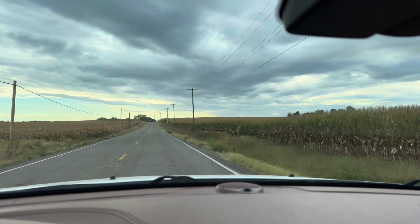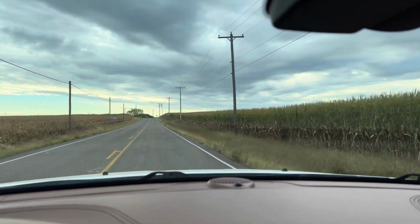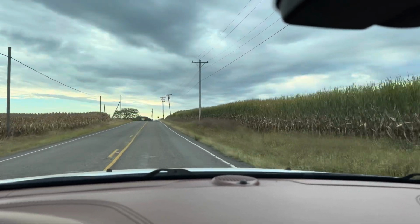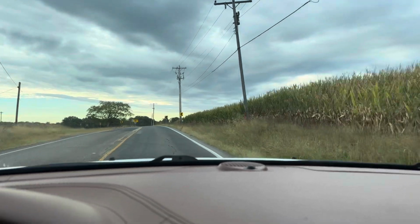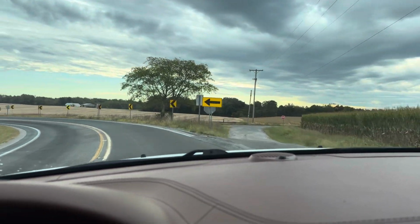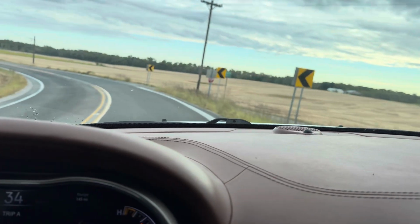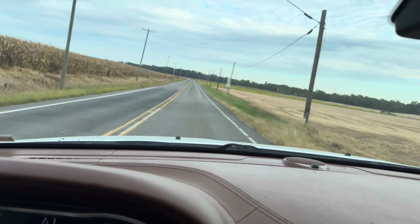The thing drives phenomenal. And I mean phenomenal. Very impressed. Has a lot of features. I've put 36 miles on it so far. I'm averaging about 17 and a half miles per gallon, which probably isn't really fair. I did get McDonald's last night and I let this thing sit and idle for quite a bit.